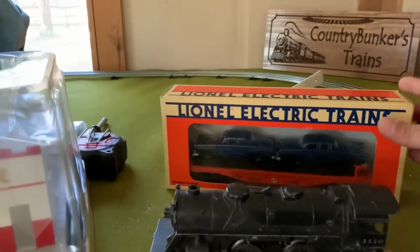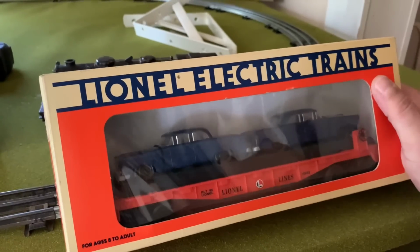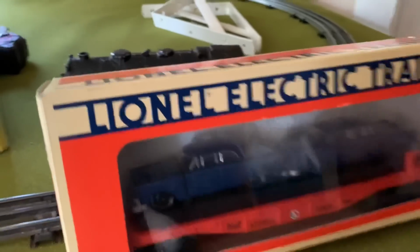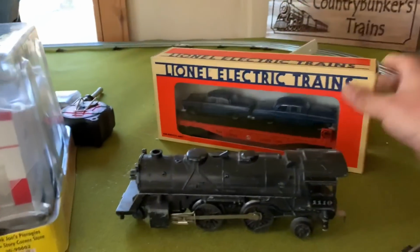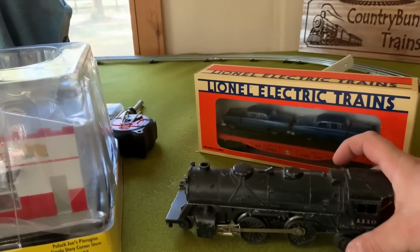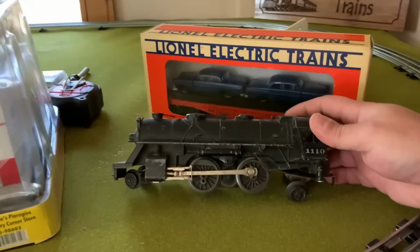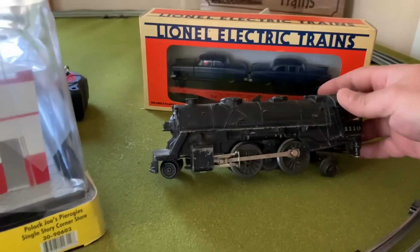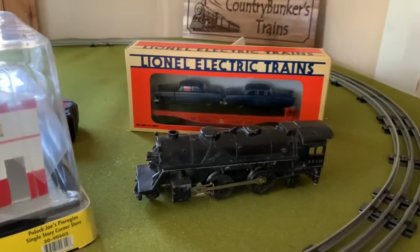My sister actually picked this car up a few months ago for me. She saw it at an antique shop and called me up asking if I wanted it. Sure as hell I did. It's pretty sweet. But she also got me this little 1110 post-war engine, a Lionel Scout engine. I need to get a tender for it. I haven't thrown it on the tracks to see if it works yet or not. We'll have to give that a try here soon.